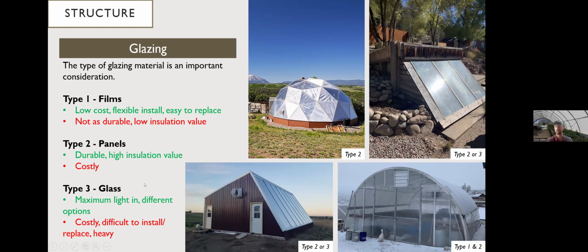And then type 3 is glass. This is the traditional type of greenhouse covering material, or glazing material, and it allows maximum light in. There are some different options. You can get double pane, triple pane glass. It is costly. They can be difficult to install and replace, and also very heavy. The one thing about glass, though, is it does have that aesthetic element to it. Something to be mindful of with glass is you can get hot spots and cool spots in the greenhouse, instead of something like panels or films, which do a better job of diffusing light throughout the greenhouse.